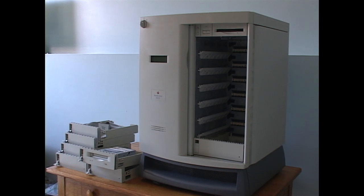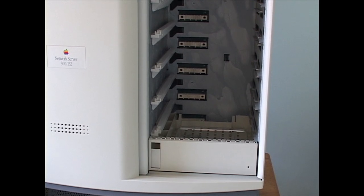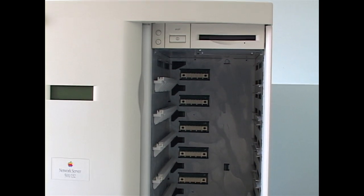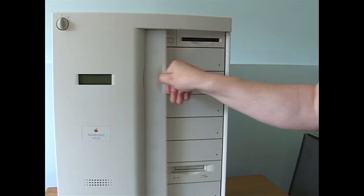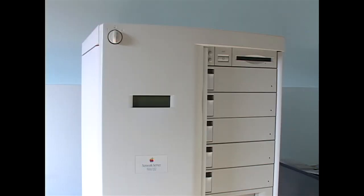With the trays removed, you can see the entire backplane board. Well, most of the trays. I couldn't coax that bottom one out. You do not want to operate the server without the trays in place, or you would screw up the server's cooling system. The server has a translucent plastic door that slides across in front of the drive bays. The door has 3 positions.